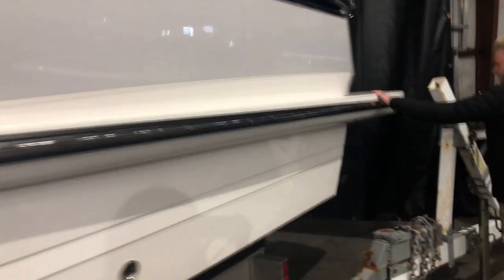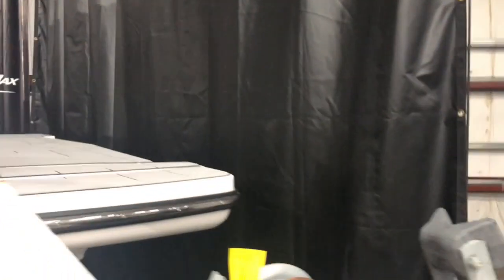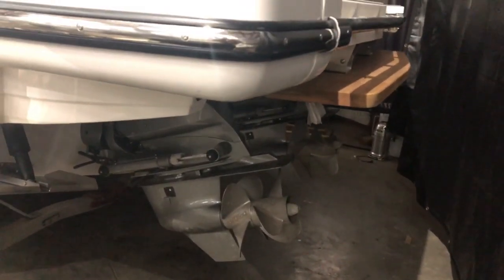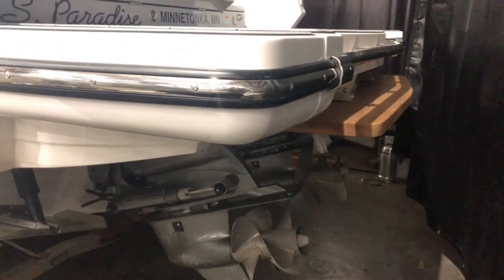And here at the transom, you can see it does have some sea decking here. This does have underwater lights, trim tabs, and two twin stern drives by Elmore, 83 horsepower. Plenty of power on this boat. Let's go up top and check out the interior.